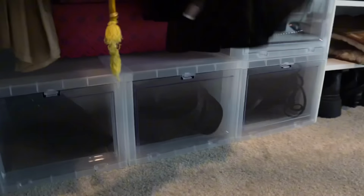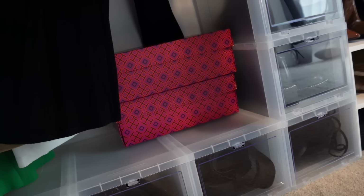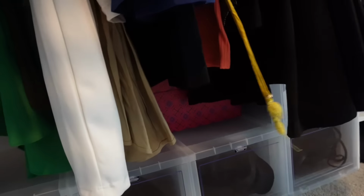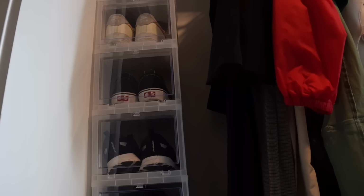I left my Tory Burch boxes right there just because that's one of my most expensive shoes and I don't want to get rid of the box yet. And it's fine. But yeah, I have 2 pairs of their flip-flops and they're kind of expensive. So yeah, but I like that I still have space right here.